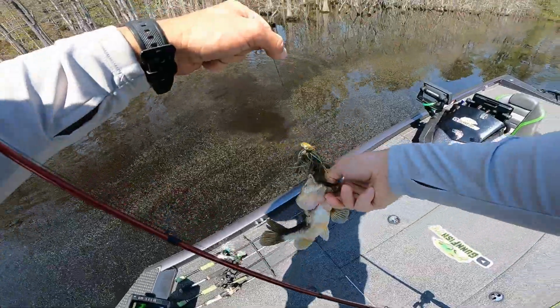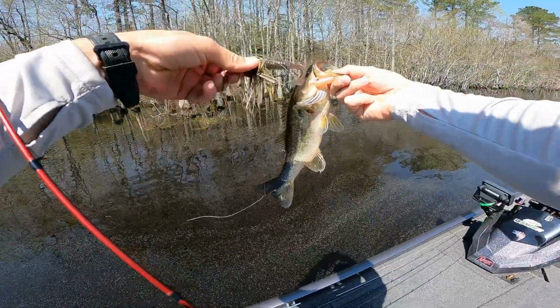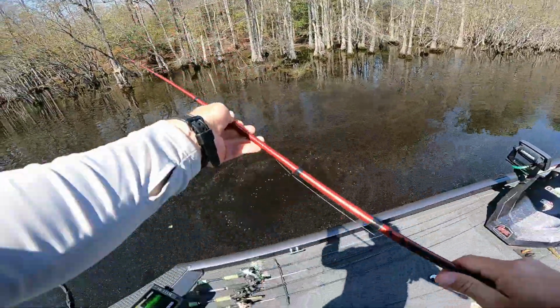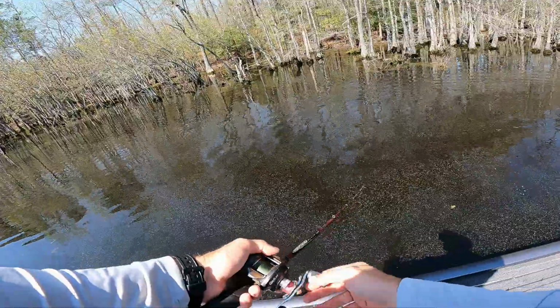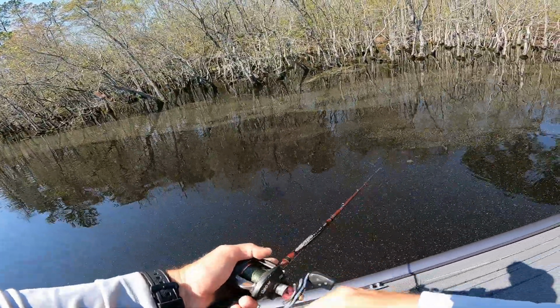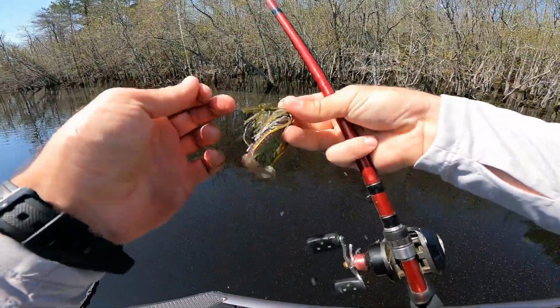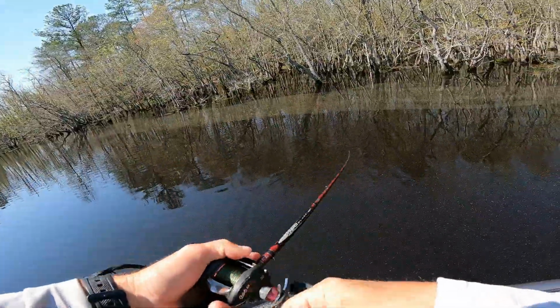All right, little guy. Little guy, but we'll take him. On that old swim jig, that 6-cent swim jig. Thank you, bud. Number two. Man, he hit it and knocked slack in the line. That's how you want him to bite it. But I'm throwing this on 50-pound braid. And this is a Balzac's braid, 50-pound test. Nice and smooth, cast good.